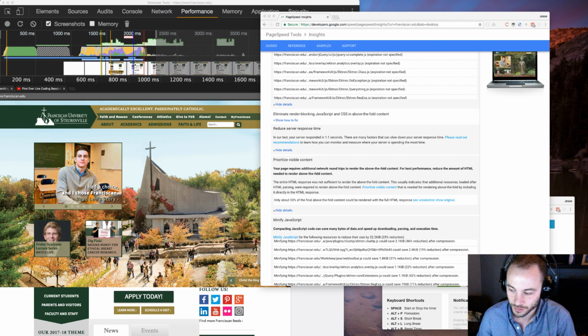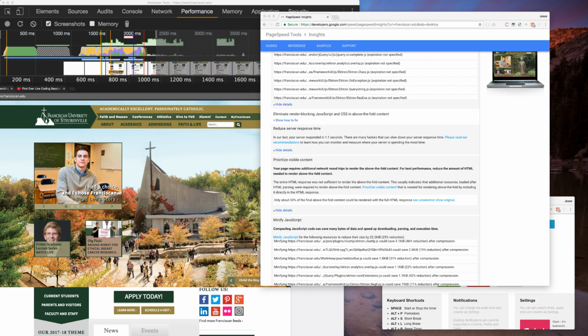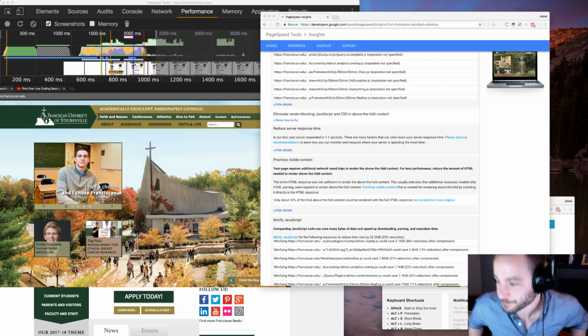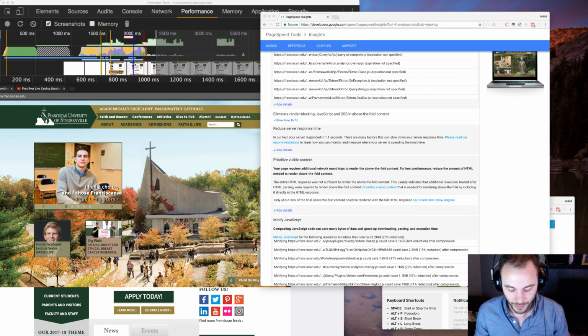Also, my camera keeps freezing, so I'll try to fix it. I don't know what the problem is. I came in today and it wasn't working, so there's some command that I can type in to get it to work, but it's only working temporarily.